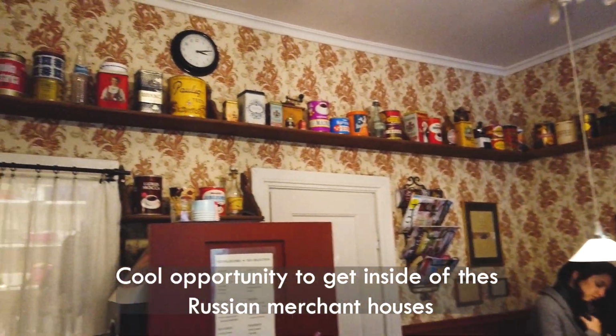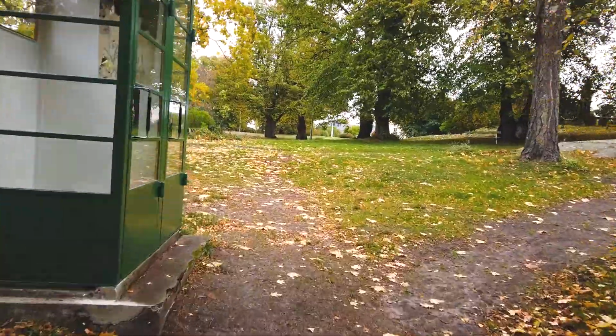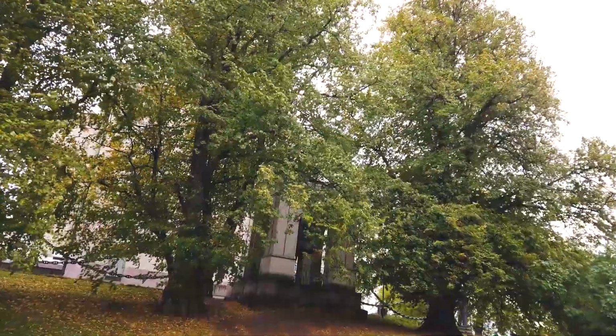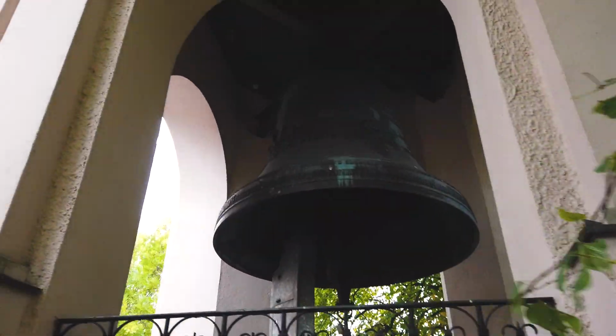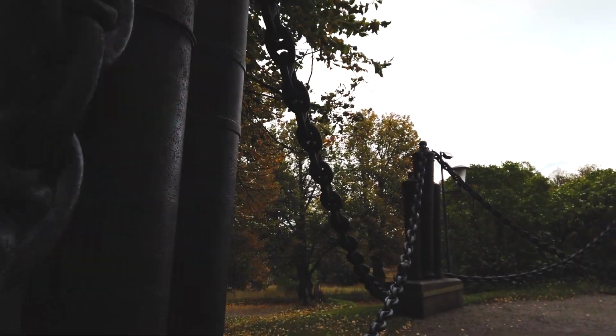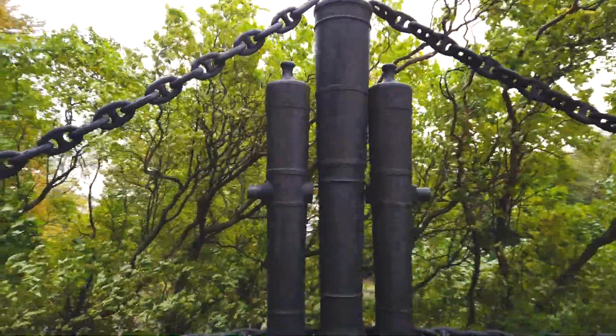Oh, finally got the coffee. Moving on. The merchant house across the street from Alexander Nevsky's church. Church served actually also the merchants and the families. All people on the island, not just the military. Check out the video about the Alexander Nevsky's church on the Sveaborg Island, link listed below.